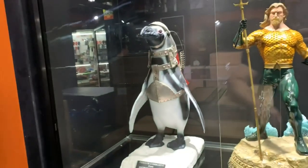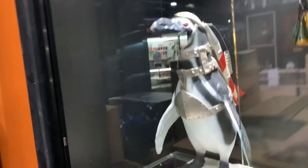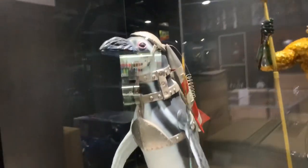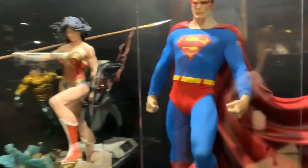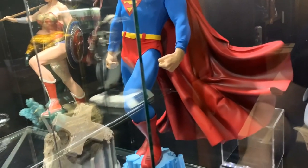All right, next we have a Penguin from Batman Returns. No idea who made this. Looks like it's Hollywood Collectors Gallery. All right, then we have some Sideshow 1/4. I own that Batman. These are the old school ones. Looks like they're using some acrylic displays to help that lean with that Superman because it's sculpted.